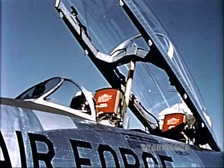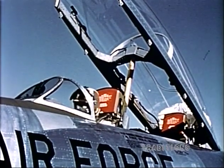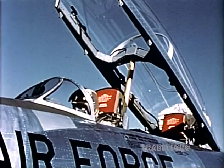Palmdale Tower, runway 4, wind is east-northeast, 15, altimeter 3033 over.